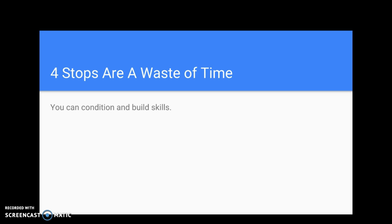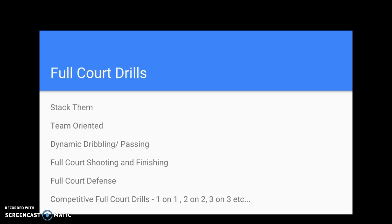You can condition and build skills at the same time if you organize your practice in a good way. The best way to do this is to stack full court drills on top of each other throughout the practice. You can do dynamic full court dribbling, passing drills. You can do full court shooting drills and finishing drills. You can work on your press break at high speed. You can do full court defense, one-on-one, two-on-two, three-on-three drills, competitive full court drills with goals on them.